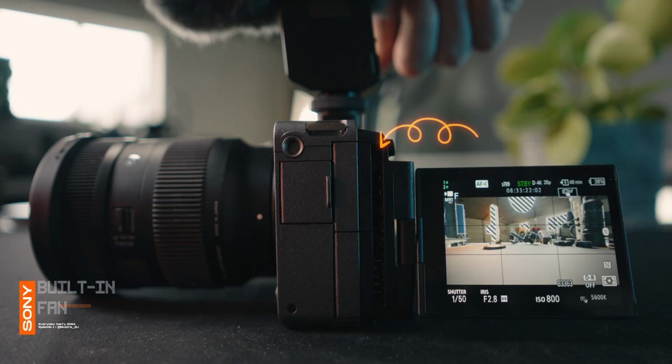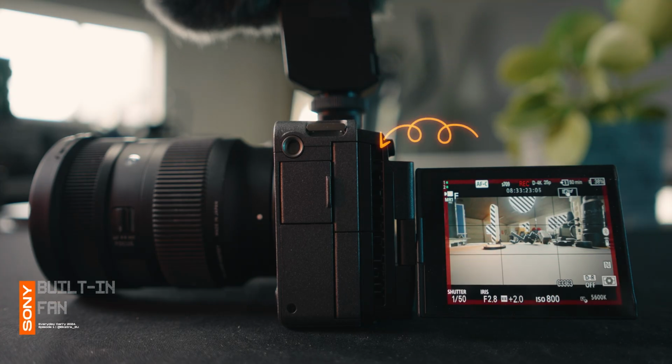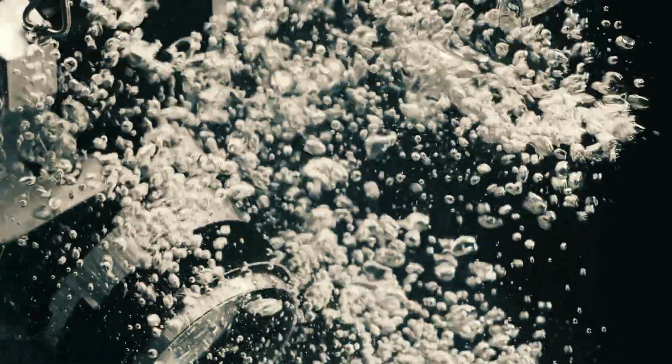The last thing I want to touch on is the built-in fan. The A7 IV that I have already can overheat sometimes, and so can the A7S III. And that is simply a horrible thing to deal with on set, because you need to find a way for it to cool down again. And it can sometimes be some pretty sketchy stuff that happens. Talking from experience. So this is a major reason to choose the FX3 over the A7S III.